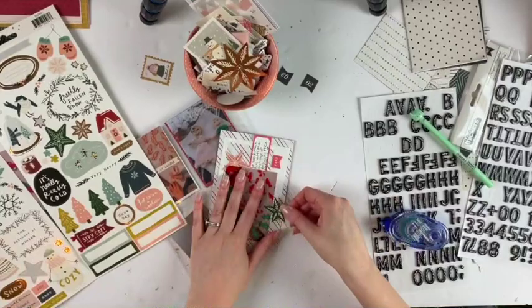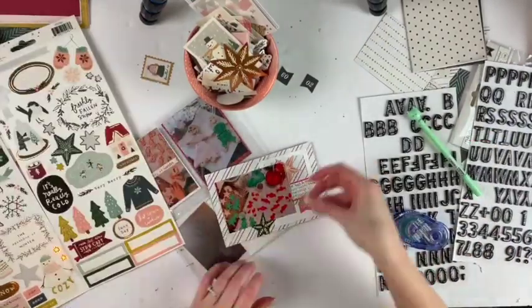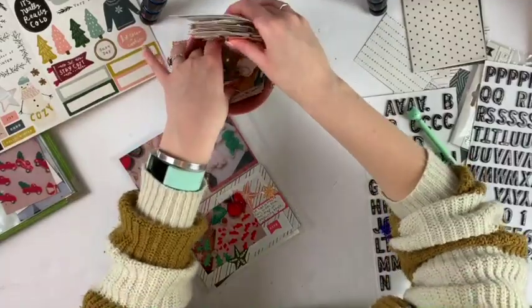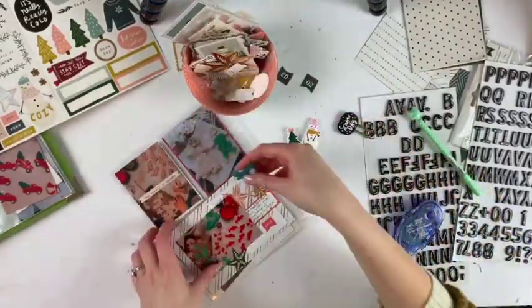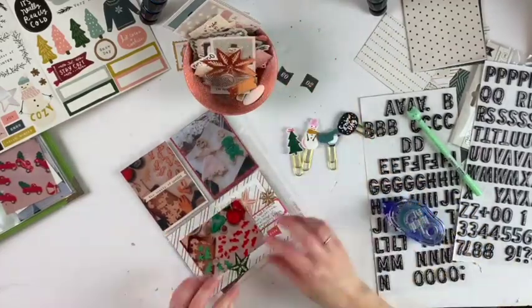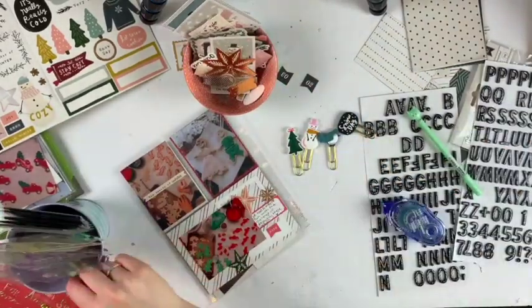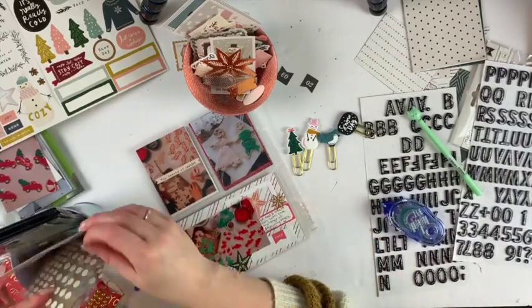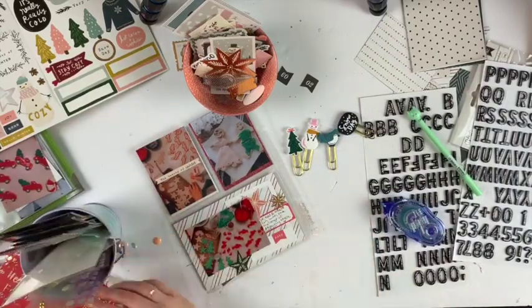So that's what I used here, because I had some extra photos that I wanted to make sure I add in, and I didn't want to do too many pages because this one turned out so long. And I'm not decorating on every single picture, which you'll see, just on some of them.